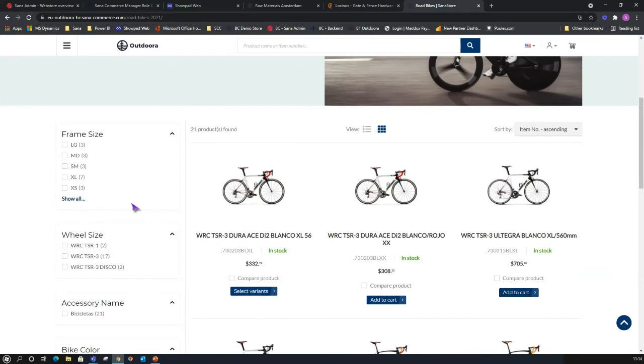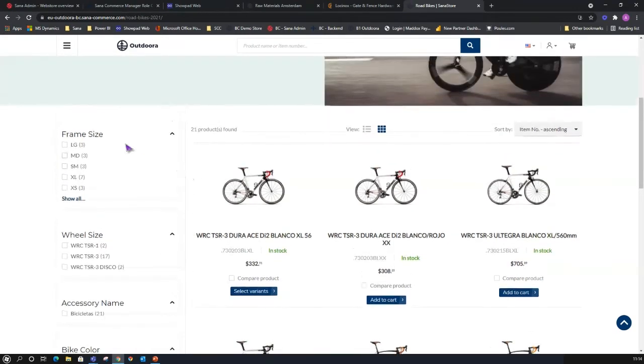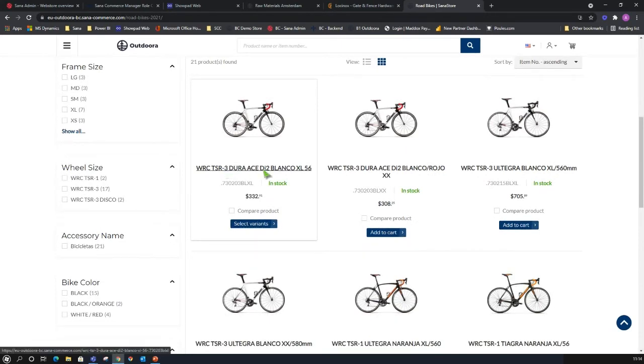So actually, if I started stocking a different bike color, and added a different wheel size, then it would pull through automatically into the platform as soon as it was added within the ERP. So that information is pulled through. The other thing that's pulled through here is the product description. So the product name has been pulled through from Business Central. The product SKU has been pulled through as well. In stock, so we have in stock, out of stock would be yellow, and no stock would be red. So that information can be pulled through as well.